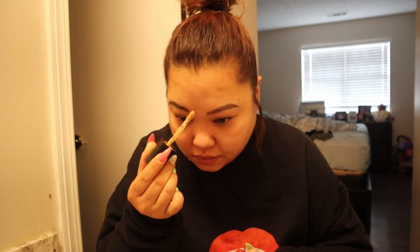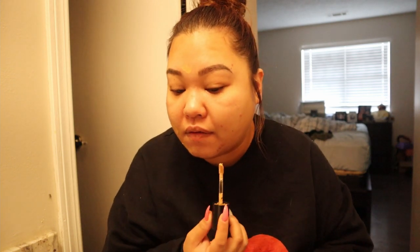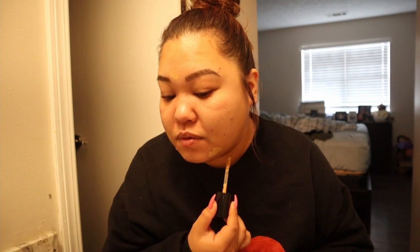Don't really feel like doing a big foundation. I usually do this all the time in the summer, just to like cover up my pimples.